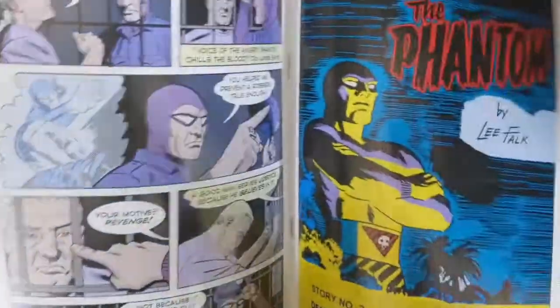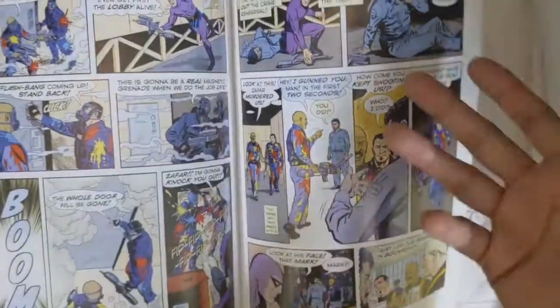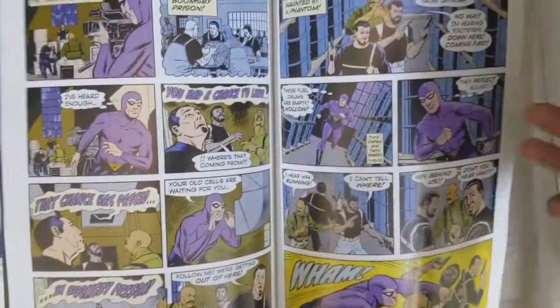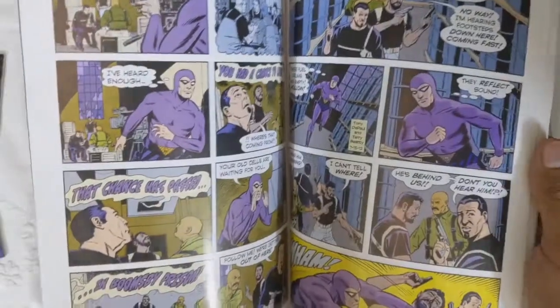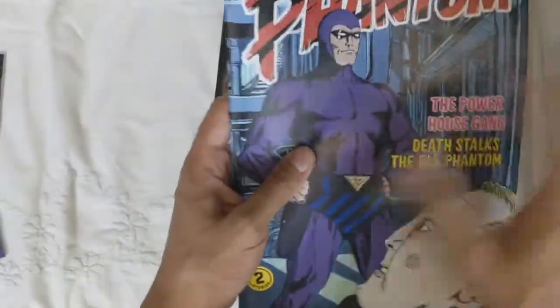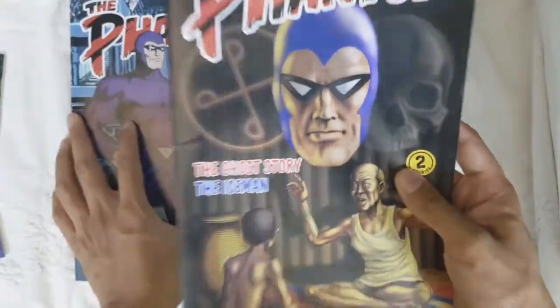it's great. The Powerhouse Gang, on the other hand, is a much lighter story overall, but again, it's a great story. It's a very crisp story, done well, with everything coming together. And now for issue 10.